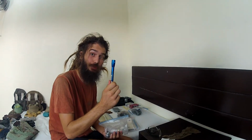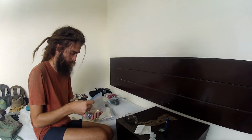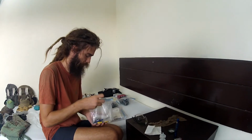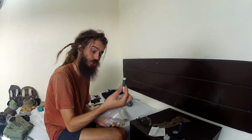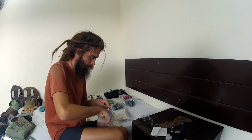Flashlight, super essential, obviously. Remember to keep it charged up, or batteries. That's the next thing. Spare batteries. Always keep them with us. A pen, some string, also a good idea to have. You never know when you need some string.